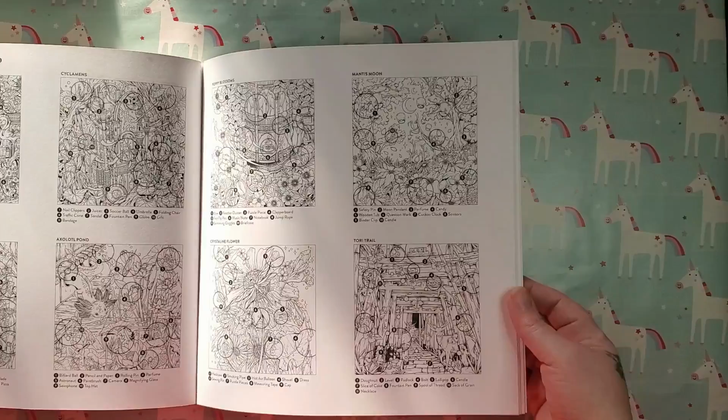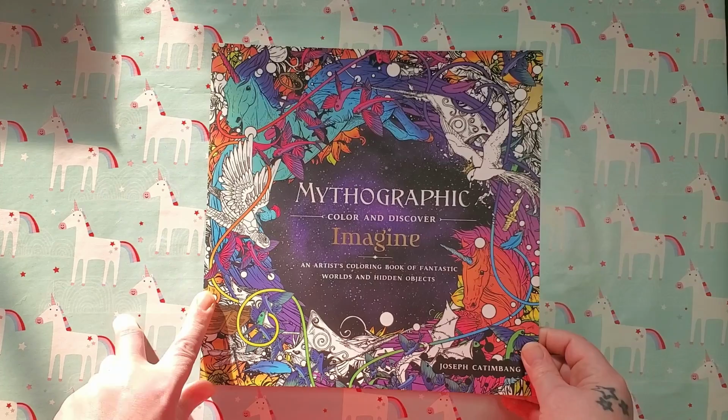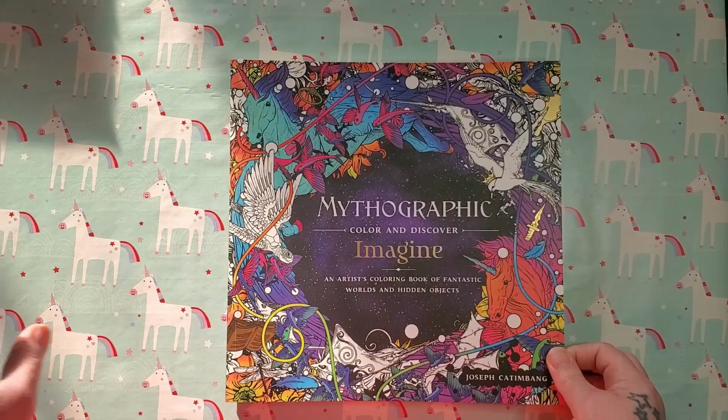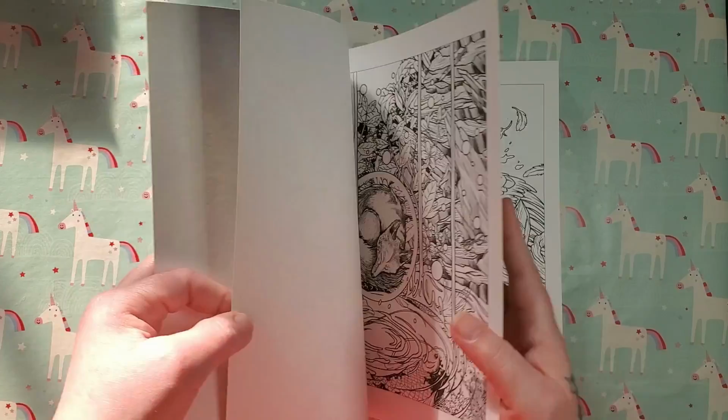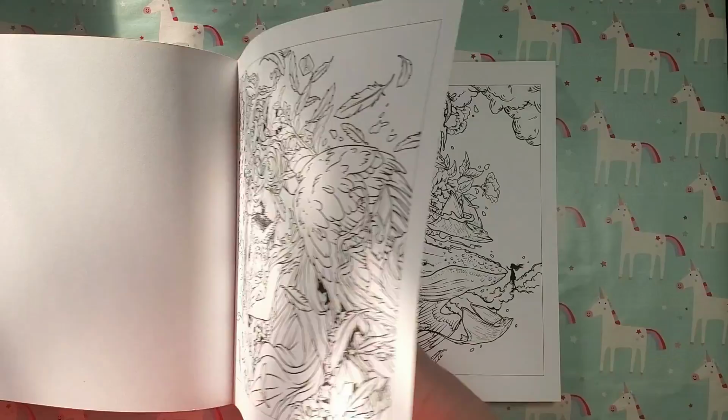That one, and then we're gonna move on to Joseph Catimbang, and this one is Mythographic Imagine. I do not remember the order of these books. I mean, I can look it up, but I just don't remember the order exactly of how they came into play. But I think Joseph Catimbang was first. And you can see it's a different art style completely.